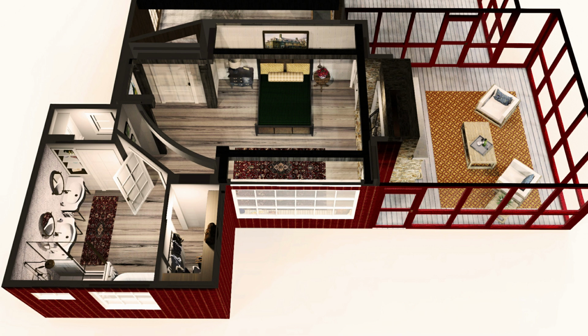And now we're going to tour the entire space, and at the end, you'll even get to see a short tour of the attached porch.